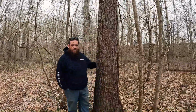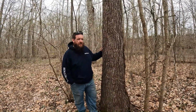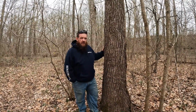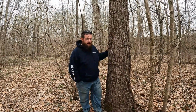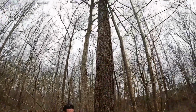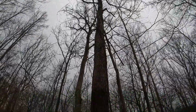Right here is one of my favorite pieces. Beautiful black walnut. When I first bought this place, I had a guy come out, assess the value of my timber. He told me this one right here will be a good one, and he asked me if I needed the money to help me pay for the place. I was like, no, not really. And he goes, just let it grow. Walnuts are slow growers, but boy, they're valuable when they're mature. This one's pretty. You could call this one mature, but it will probably cut for veneer. This is a very nice tree. I love him.